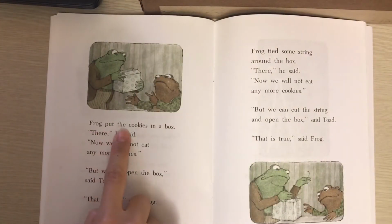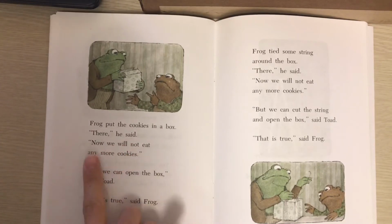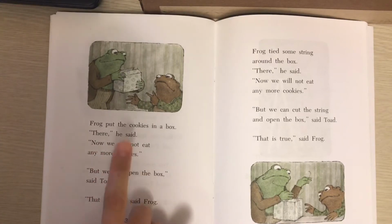Frog put the cookies in a box. "There," he said. "Now we will not eat any more cookies."